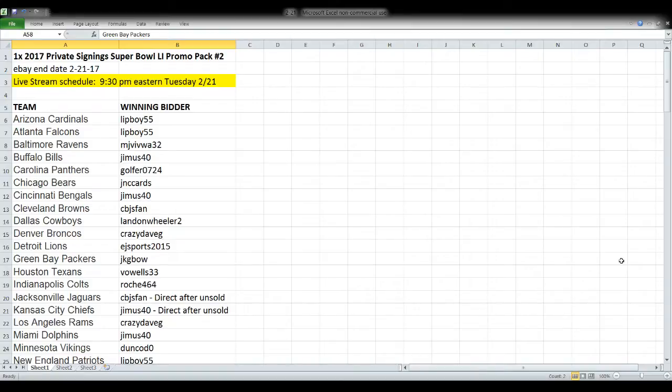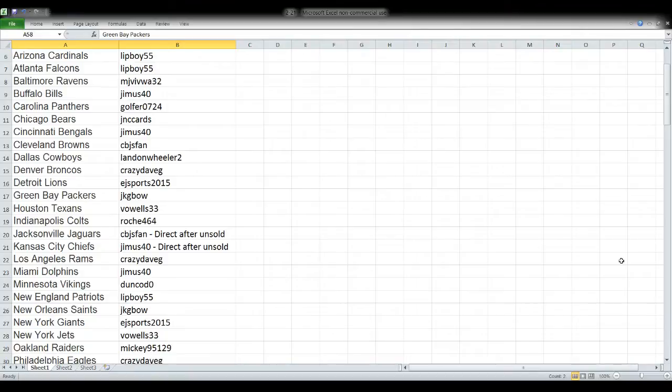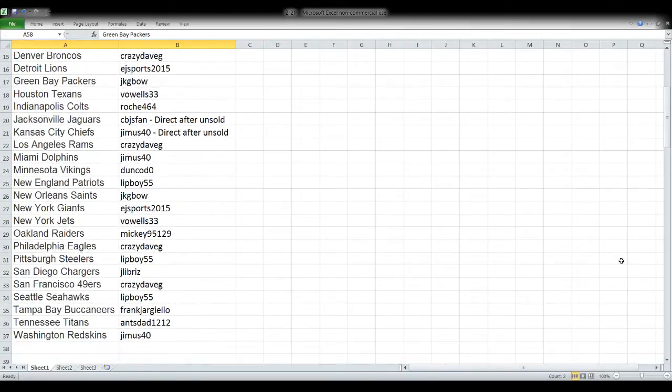Hi, Kevin. So here's who has the various teams in this break. I recognize most of you. A few of you might be new, but welcome to everybody. You'll see a couple there that say they have a user ID and then say direct after unsold. That just means these two teams had no bids, and those guys reached out to me by email after the fact and asked if they could pick up the team. So that is what that's about.